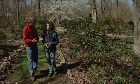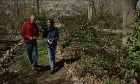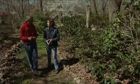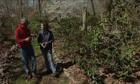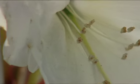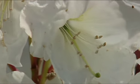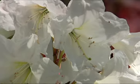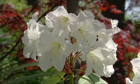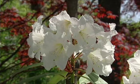We have beautiful flowers that'll come up in a couple of weeks, bloom for at least a month, with these beautiful clusters we call trusses, which are usually from 10 to 15 flowers in a group. Okay, and just seeing the vast number of rhododendrons here, it must be quite a show. I'm sure that people aren't going to want to miss that.